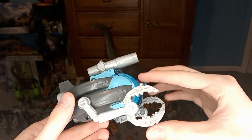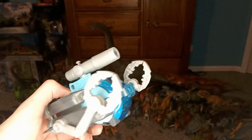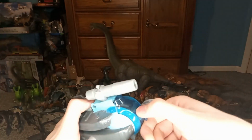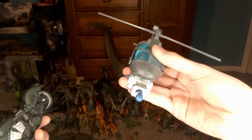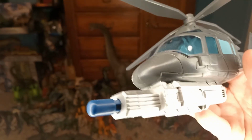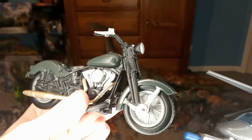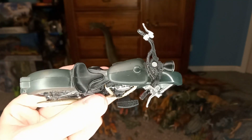And yeah, it has articulation and an additional action feature for beating the heck out of the Mosasaurus for some reason. And of course you can put a human in there. Here's 2 more Jurassic World vehicles. Here's the attack helicopter with a giant gun for some reason. And here's Owen's motorcycle from Jurassic World.